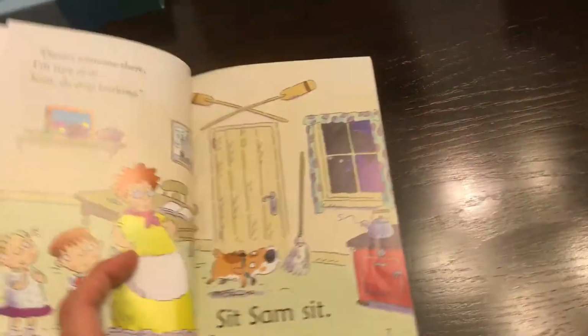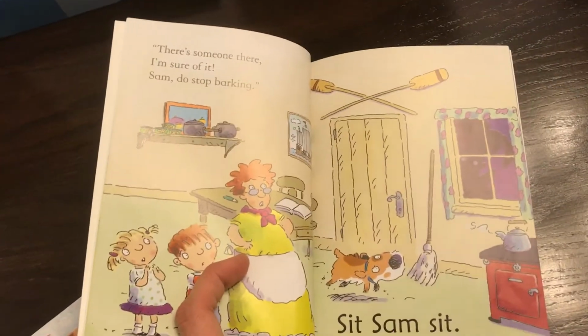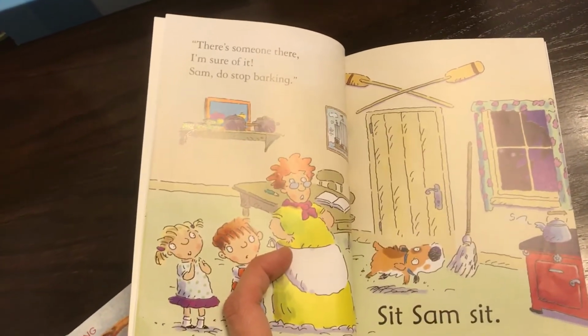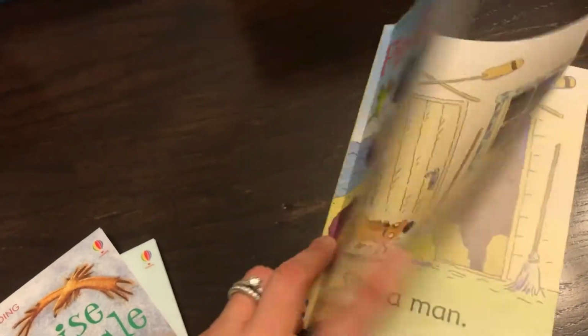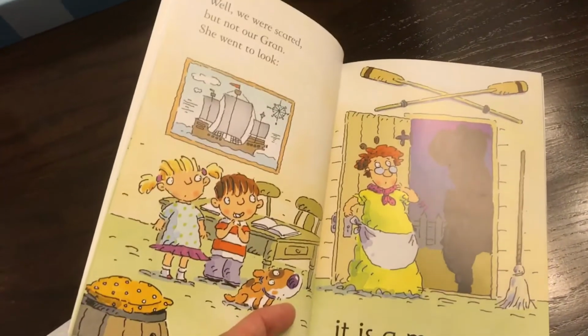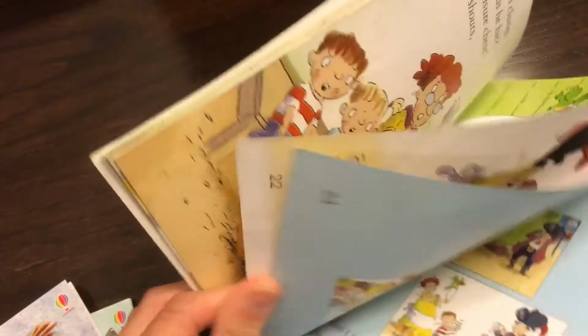And in the beginning of this series, it's actually shared reading. So the parent is going to read one page. The child is going to read easily decodable words on the second page. And so there's actually a story because the parent is carrying part of the story. Then what I really love about these is at the end, there's going to be some comprehension pieces.